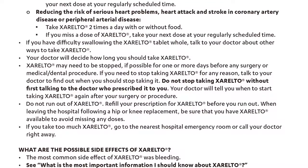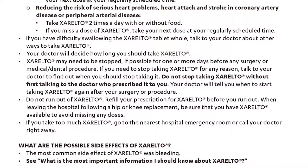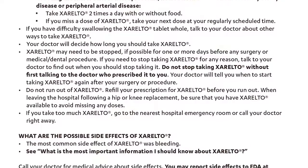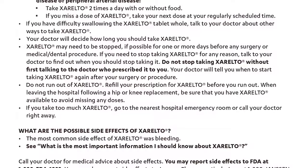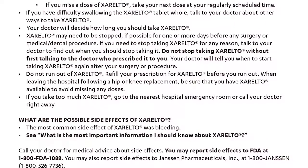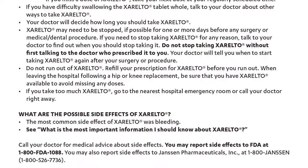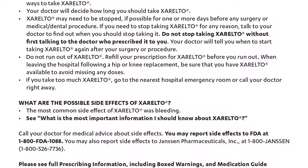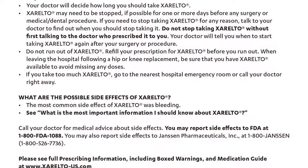Do not run out of Xarelto. Refill your prescription for Xarelto before you run out. When leaving the hospital following a hip or knee replacement, be sure that you have Xarelto available to avoid missing any doses. If you take too much Xarelto, go to the nearest hospital emergency room or call your doctor right away. What are the possible side effects of Xarelto?